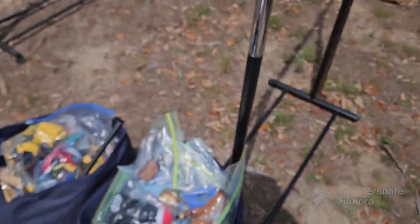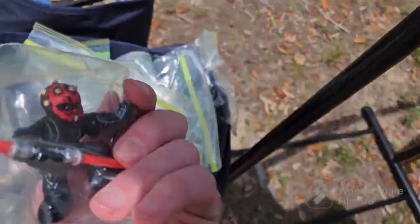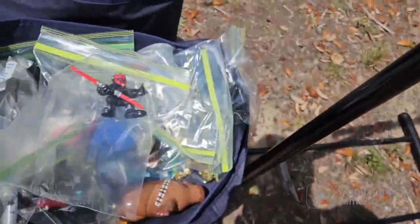There's a Star Wars. Jar Jar Binks. No one likes Jar Jar Binks. So I did actually look that up and put it back. I don't think it was worth anything if my memory serves correctly. But yeah, so keep looking. There's Darth Maul, a little one-person action figure.